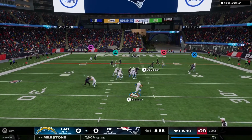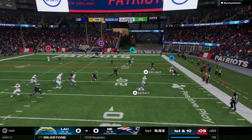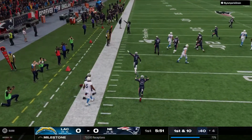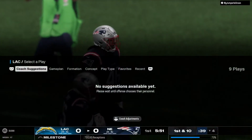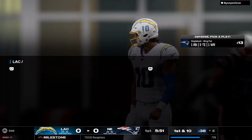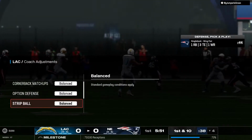Herbert to the air again. Trying to make a play out of the pocket. Couldn't do it. It's intercepted. Picked off by the former Florida State Seminole. So you find yourself entering the red zone.